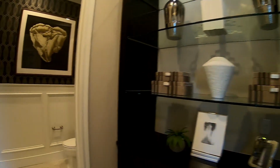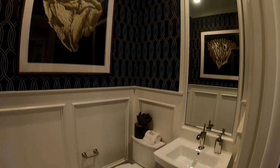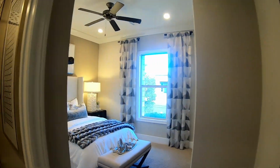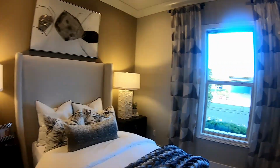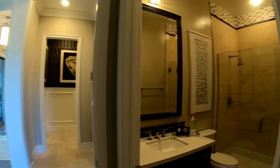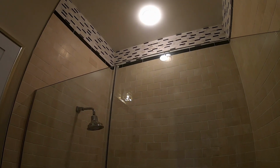Isn't she beautiful? Got your quarter bath. And our first bedroom. It's a nice size bedroom. And our bathroom, single sink, shower with tile. Look at these high ceilings in here.